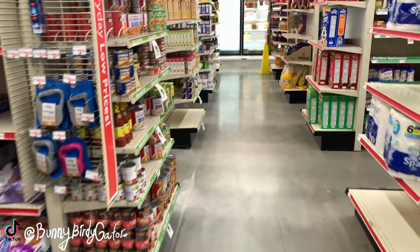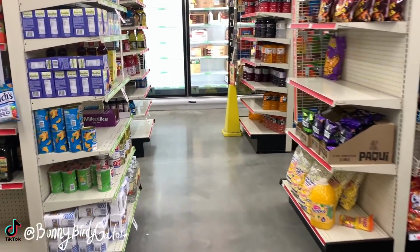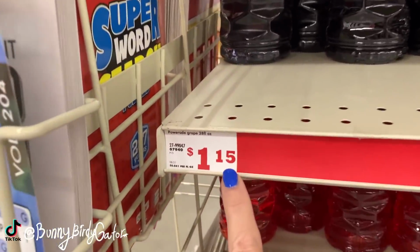Last time I was in, they had such a great deal on Powerade. I got a bunch for 65 cents each. I think they went back to the regular price though. Oh yeah, they did. They're $1.15.